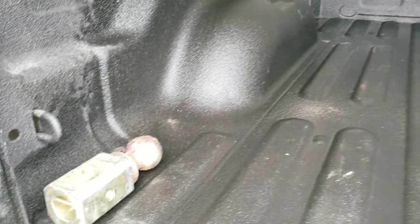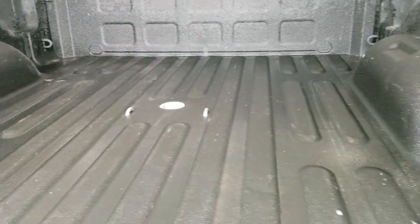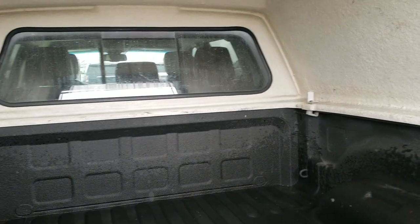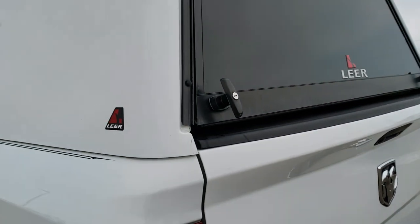It does have a B&W gooseneck hitch, and we do have a ball for that B&W. It also has 7-pin wiring and LED bed lighting, along with a very nice spray in bed liner. And it is very clean back here. Tailgate shuts nice and solidly. And the cap is in really nice condition.